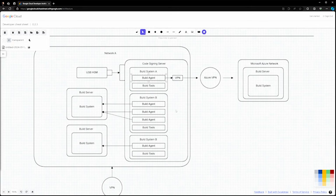We're basically saying that there's a centralized code signing server controlled by the IT group at the organization level that controls the one certificate, everything's secure, and build and engineering teams have their autonomy because that's scalable.